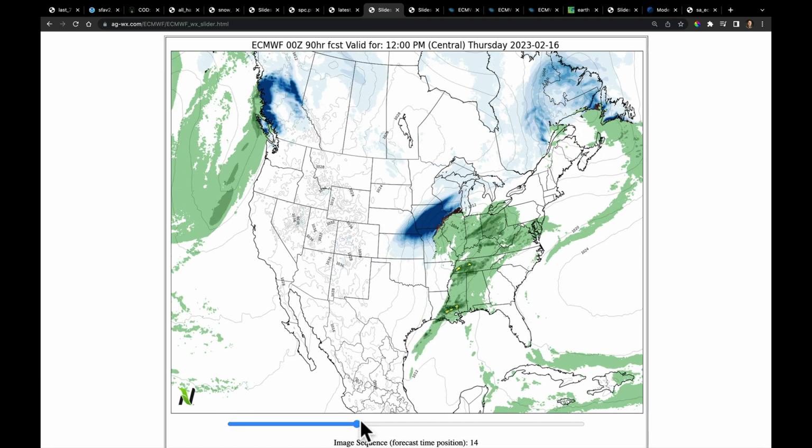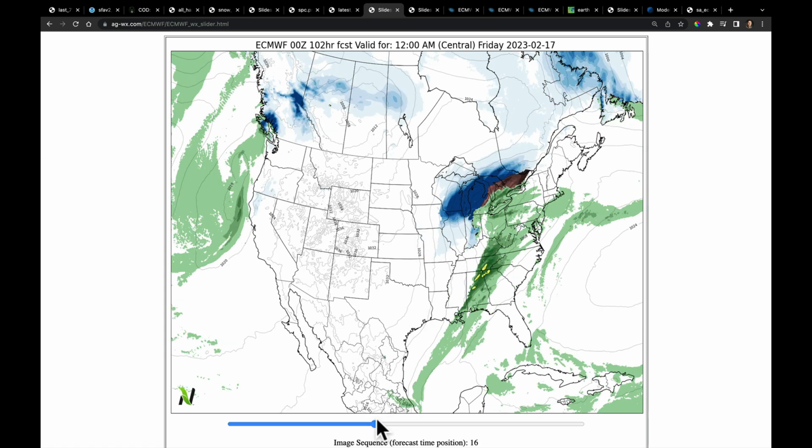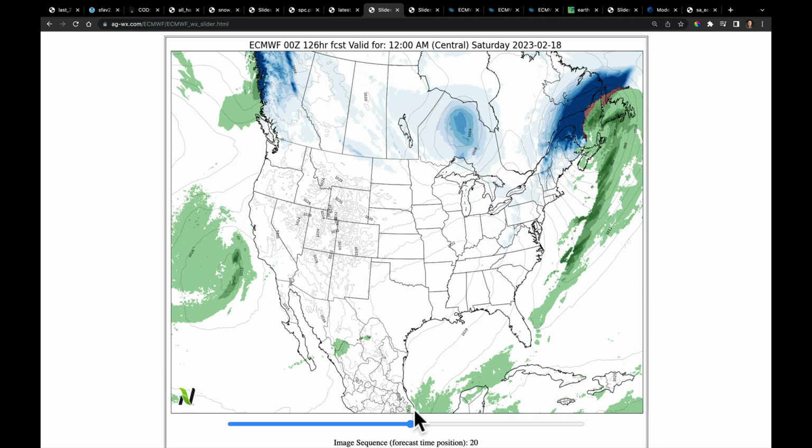Then as this system moves north, spreading snow possibly through parts of Nebraska, Kansas, Missouri, Iowa, southern Wisconsin, maybe northern Illinois, we're going to watch out on Thursday evening for the chance of severe storms in this very large warm sector that's going to open up here. I'll show you that in a second. So that system moves through. We'll take a look at the total snow in a few moments, goes into Ontario, Quebec, and heads on out.